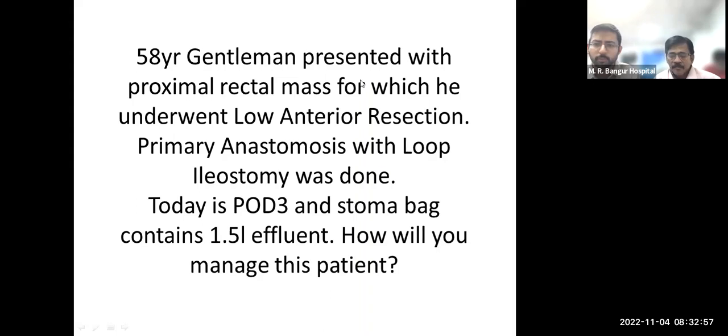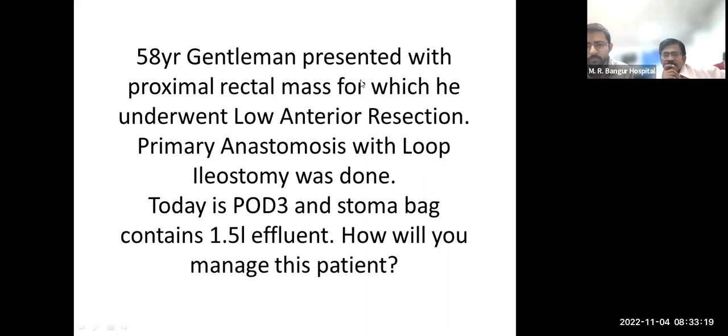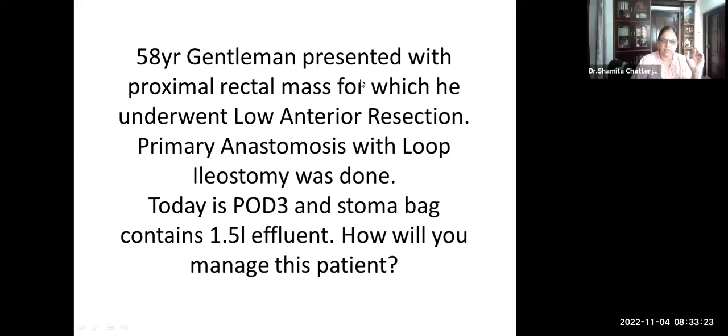Ma'am, the most common would be skin irritation, ma'am. The contents that are coming out, more common with the ileostomy, when they come in contact with the skin, they are irritant, and so they might cause skin excoriation. But the point to be remembered is, yes, ileostomy is more damaging to the skin, the ileal content, but it is not zero for colostomy. Yes, so protection of the skin is of paramount importance when you're dealing with a stoma.